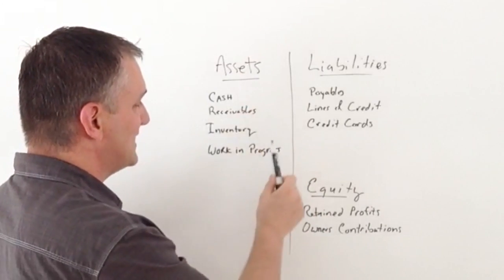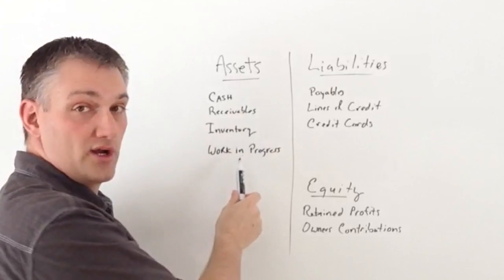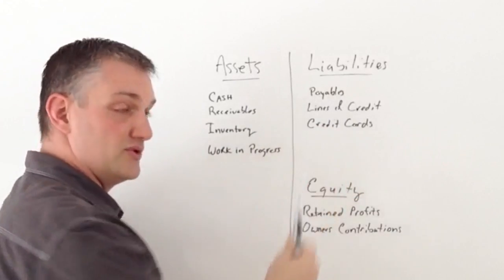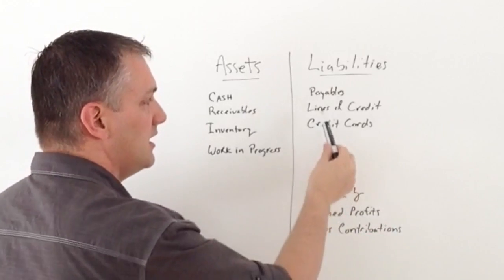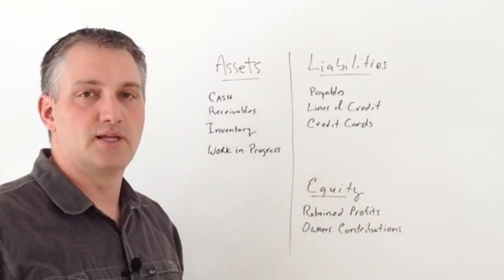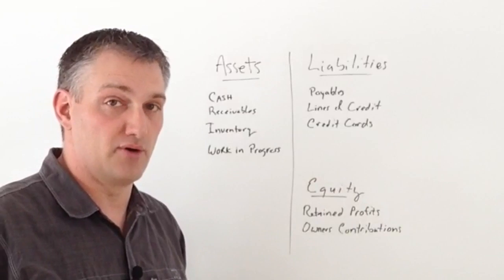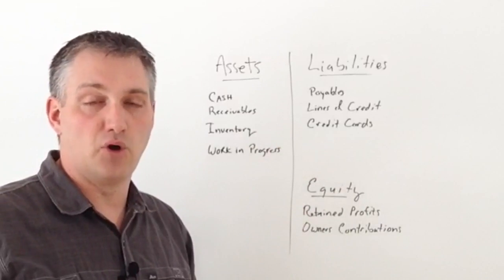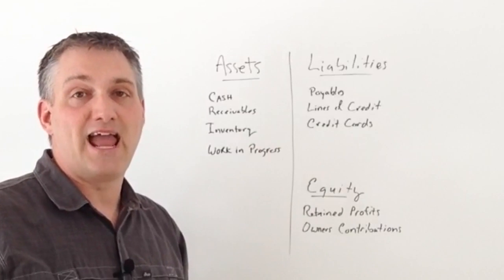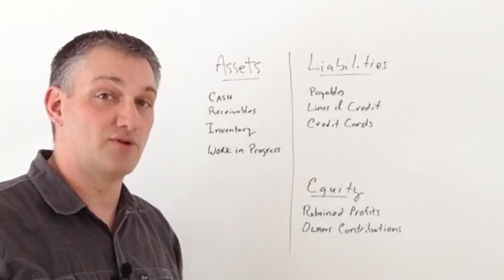On your assets, you have cash in the bank, receivables, inventory, and work in progress. On the other side, liabilities, you've got your payables. This is money you owe to your suppliers, lines of credit, credit cards. I didn't put loans on here because typically bank loans are for capital goods, things that you use over a longer period of time. Usually when we're talking about operating capital, a bank will create a line of credit and they'll secure that line of credit against certain assets, typically inventory and receivables.